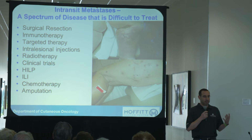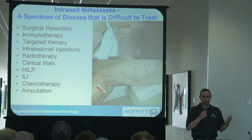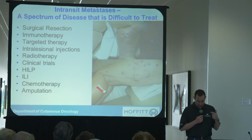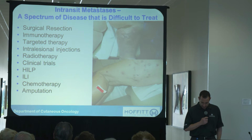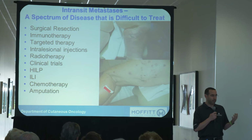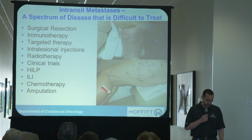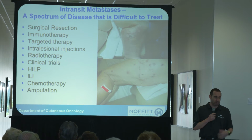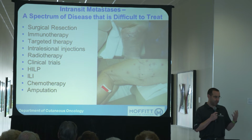If we can resect it, if you have one or two in-transit or regionally metastatic lymph nodes or nodules, we're gonna go ahead and resect them. Immunotherapy, which I think you're gonna hear more about later, is also an option. Systemic immunotherapies are very new and they're very powerful in the treatment of melanoma. Targeted therapy, same thing. If you have certain mutations in your melanoma and we can give you a pill, that's also an option.